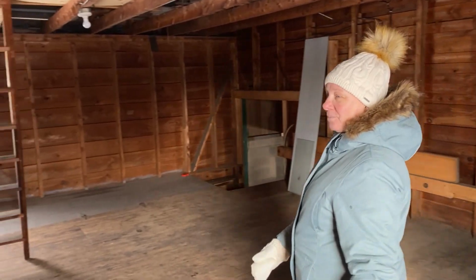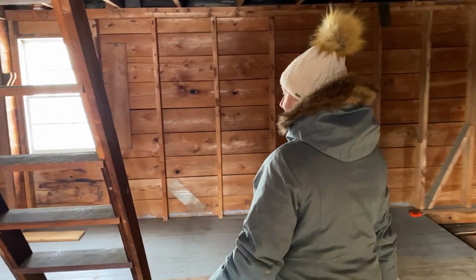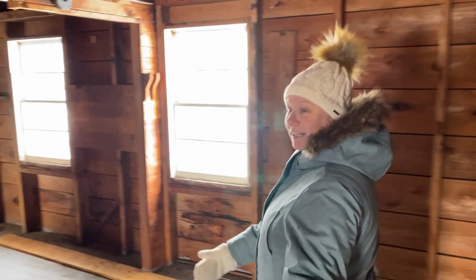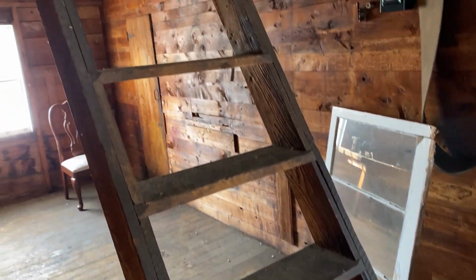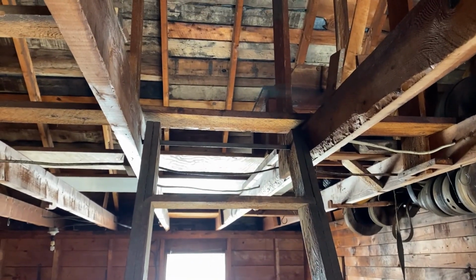I'll take you back around quickly to the other side to show you where those bedrooms will be. There's a nice little staircase here up into the attic. Maybe eventually we'll put a little loft area up there. We'll see. The ladder is a cool ladder, so we want to use that somewhere.